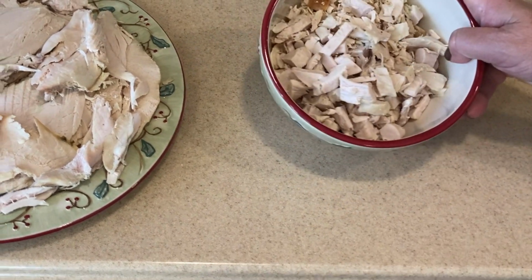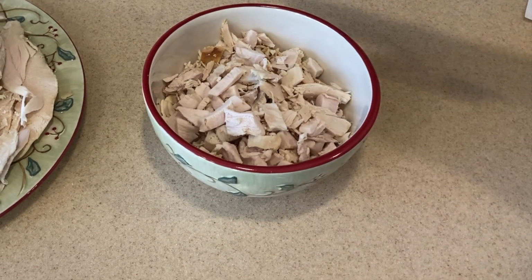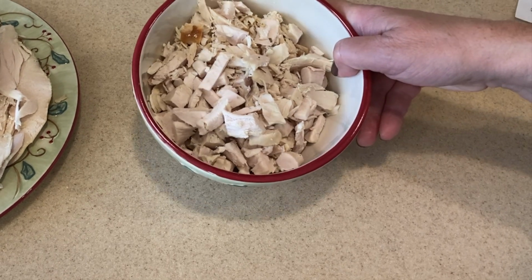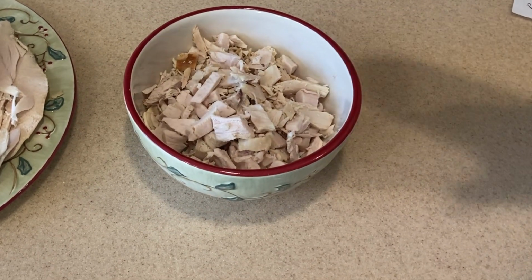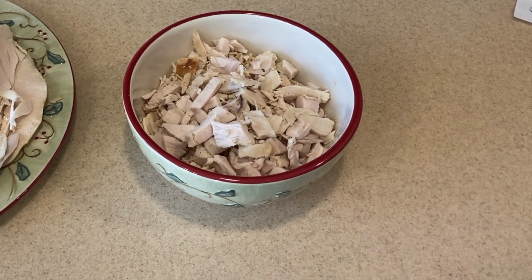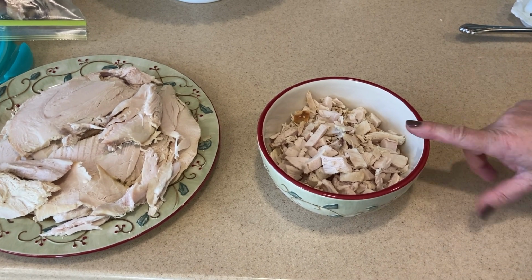And now he also took the rest of the meat off of the carcass of the turkey. And now I am going to make a turkey tetrazzini with this for today. Because again, it's been 3 days. This meat either needs to be eaten today or frozen. You do not want to keep it in the refrigerator much longer. So let's get on to our tetrazzini.